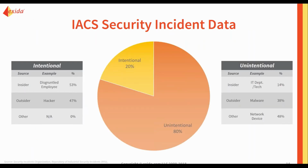And the last thing we want to touch on is that although we do focus a lot of time discussing the intentional cybersecurity attacks, such as the Sadara Petrochemical facility, the majority of cybersecurity incidents are actually unintentional, 80%. And these are things such as general malware that might accidentally get installed onto the control system, or improper configuration for network commitment, and these things can lead to unexpected downtime and cause some annoyances when dealing with cybersecurity.